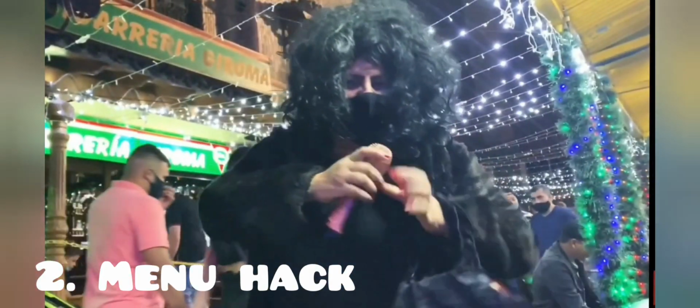Surprise, surprise. Number two, the menu hack. When you visit Colombia or possibly other parts of the world, you're going to be greeted by two menus, either an English menu or the local menu. In Colombia, you get greeted by the Spanish menu. And guess which menu is cheaper? Yep, you guessed it. Surprise, surprise, the Spanish menu.